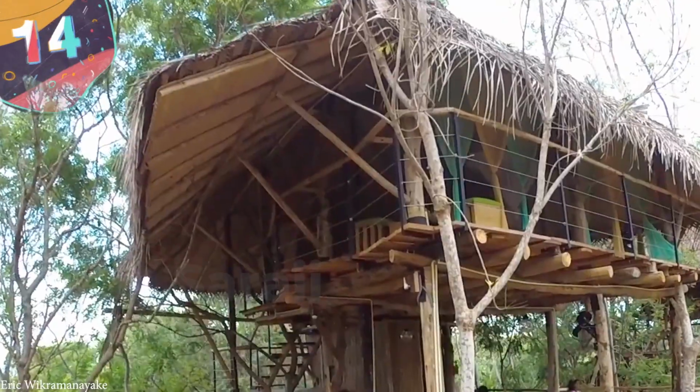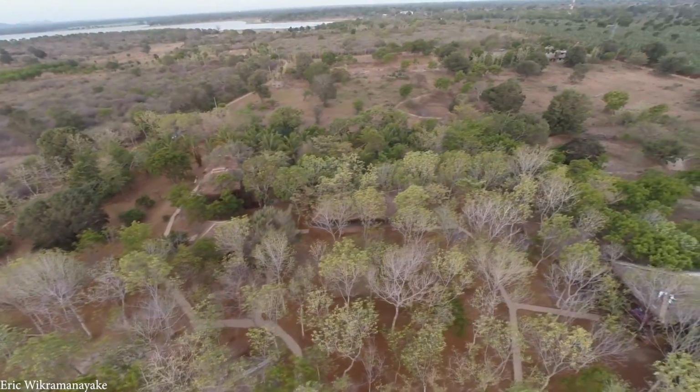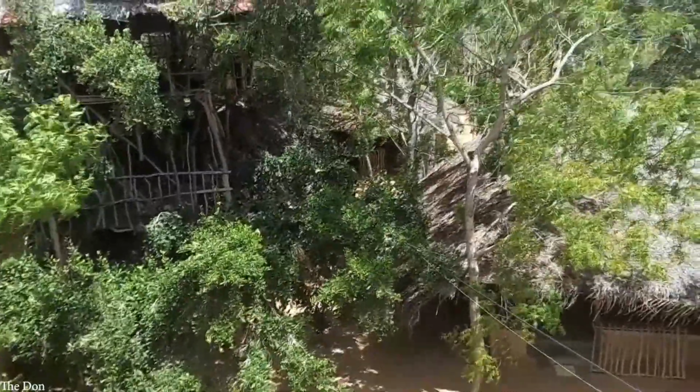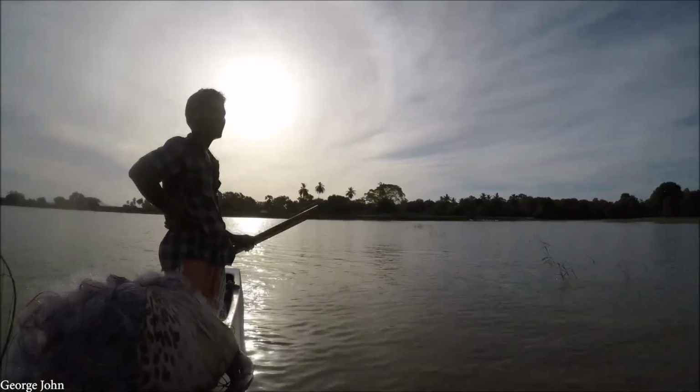Number 14. Saraii Village. A combination of mud chalets and tree houses that vary in size, Saraii Village is nestled in the Yala region of Sri Lanka. These tree houses tower at 25 feet above the ground and can accommodate up to 8 guests in case you're traveling with a crew. Leopard safaris, pottery classes, aviary afternoons, visits to the local markets, and creatures of the night safaris are just a few things to check off your to-do list at this adventure haven.